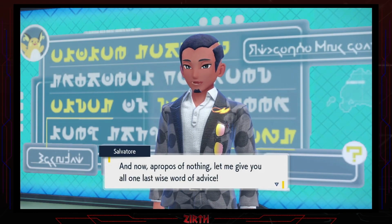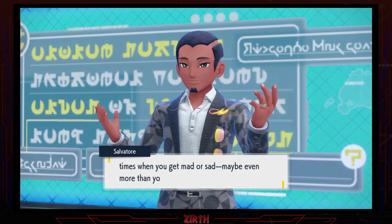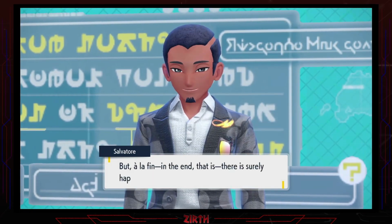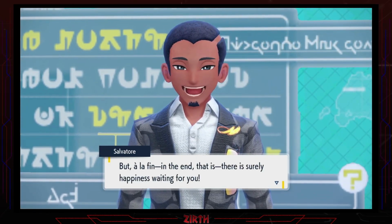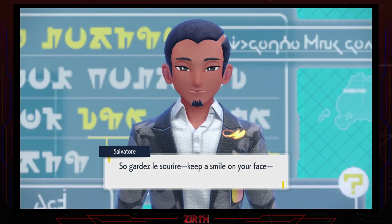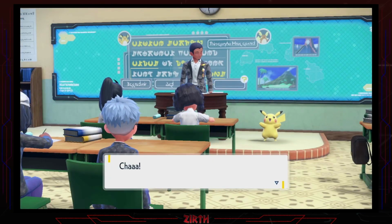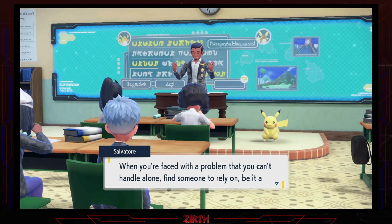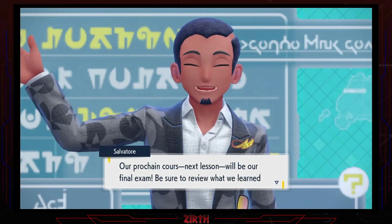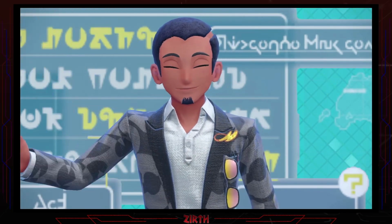And now, apropos of nothing, let me give you one last wise word of advice. As you live your lives, I'm sure you will all have times when you get mad or sad, maybe even more than you would like. Everything has its ups and downs. Life is a variable roller coaster. But à la fin, in the end, there is surely happiness waiting for you. I really hope that's the truth for everyone, guys. I really do. So, gardez le sourire, keep the smile on your face, even in the hardest of times. Always. Cha! When you're faced with a problem that you can't handle alone, find someone to rely on, be it a teacher, your family, your friends, anyone. Our prochain cours, next lesson, will be our final exam. Be sure to review what we've learned in all our lessons so far. Adieu, matane. Adieu.